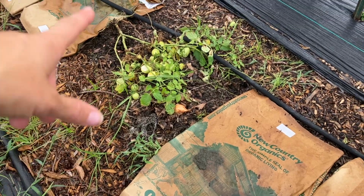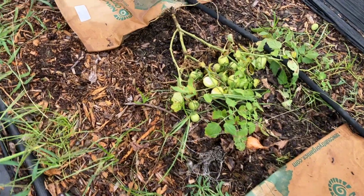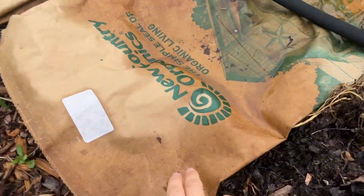We found a volunteer Roma, but I think the turkeys got in here and ate the couple that were ripe, so grr on them. But these actually, under these bags, are carrots.